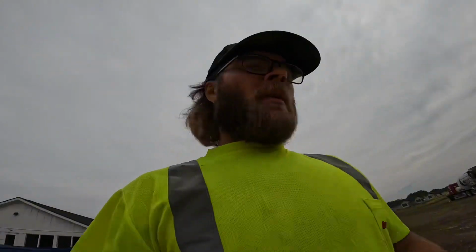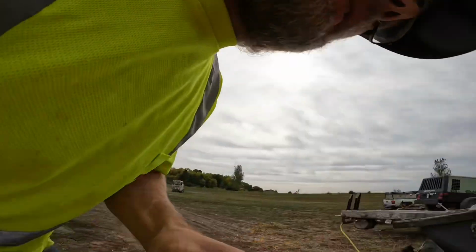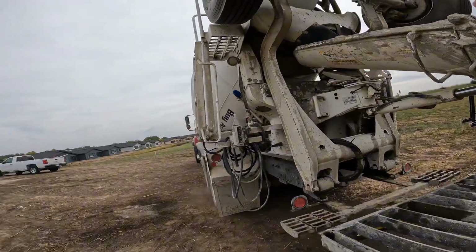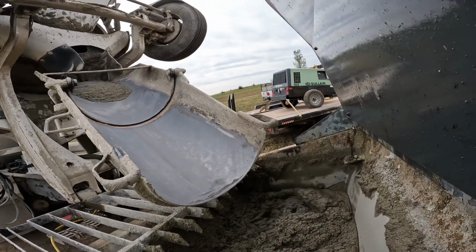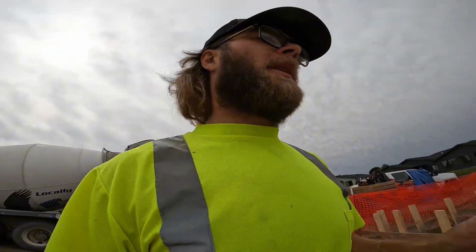So we have received some not so good news. The concrete plant's conveyor broke, so they cannot get 3/8 rock anymore. So we are gonna do a sand mix. Like 5 or 6 yards, that looks great. We're ready. So yes, the conveyor broke. 3/8 P-Rock mix might be out of the equation. Hopefully they fix it. If not, it's gonna be a sand mix.